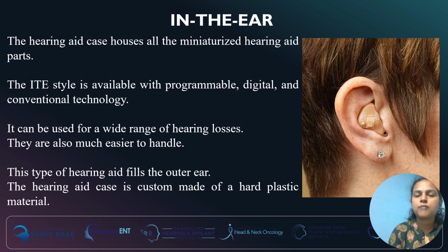It can be used for a wide range of hearing losses, from mild to moderately severe hearing loss. They are also much easier to handle, but it will be difficult for older patients and even younger patients. This type of hearing aid fills the outer ear, and the hearing aid case is custom made of a hard plastic material. Easier to handle means compared to the other custom made hearing aids, like completely in the canal and invisible in the canal, this is much easier to handle.